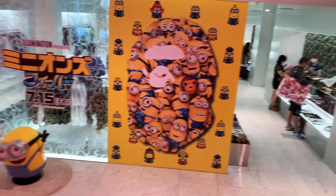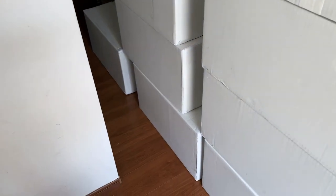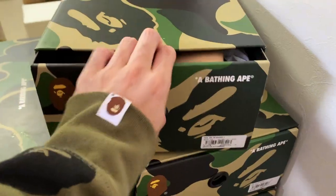So your boy copped 3 pairs so far. Now I'm back in line, hoping I can cop some more. Alright guys, there they are. All sold out, but we got a good set of pairs. Bet. Let's take a look at these bad boys.